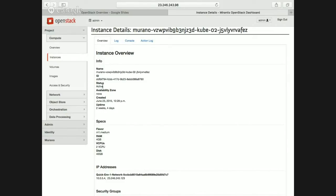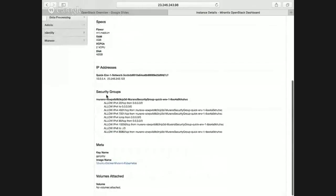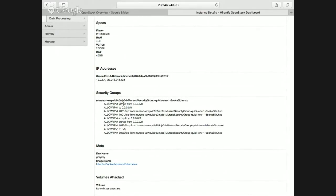So I get sent. It's active. What zone is it in? When was it created? How long has it been up? It's a type medium, which is 4GB of RAM, 2 virtual CPUs and 40GB disk. This is the network that it belongs to, environment 1. It's internal and external facing IPs. Here's a security group. Right, so I'm allowing 22 in, 4001, 7001, 80, 1050, and 88. And it's actually based on an image called Ubuntu Docker Murano Connect.